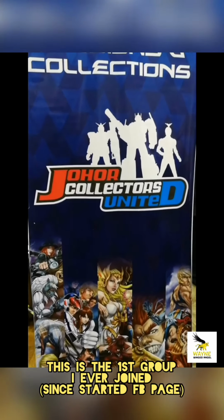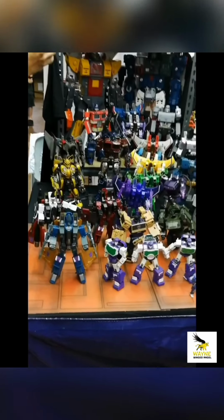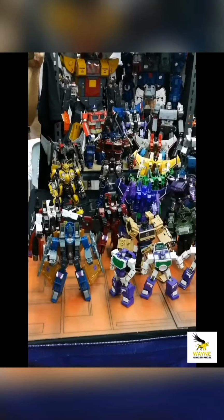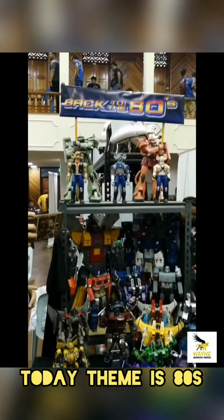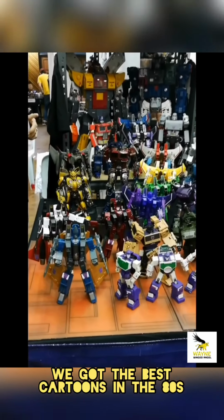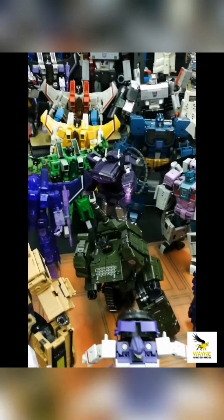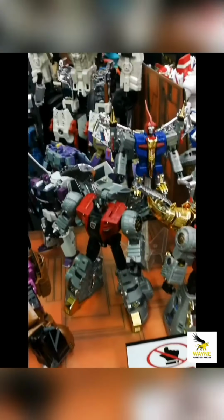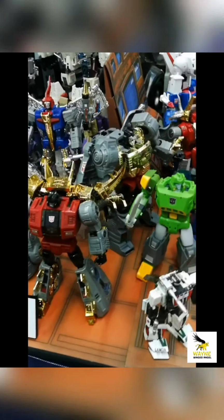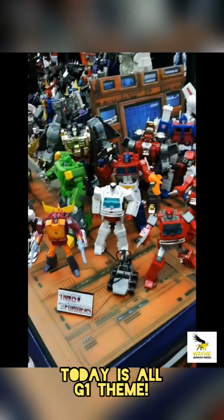Okay, this is the group that has contributed my Optimus from here. This is the first group that I ever joined. And today their team is G1 team. Look at that. Michael Mike from Mars. Today's theme is 80s. Yeah, we all grew up in the 80s. We got the best cartoon from the 80s. Shockwave. Today is all G1 team.